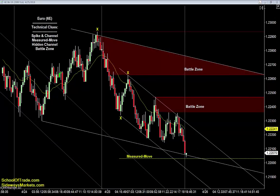Looking good there on the gold. Now, over to euro. Euro is bearish with a strong spike in channel as sellers try to reach the measured move target in the overnight session this evening. The bears have clear control, so my plan is to look for selling opportunities using resistance levels up overhead tomorrow morning. Now, this is a very similar chart we saw on the gold.